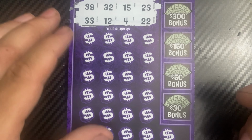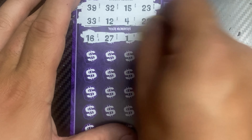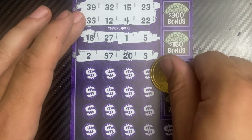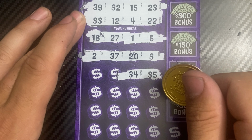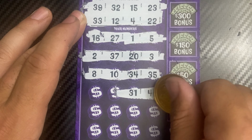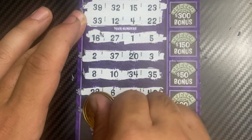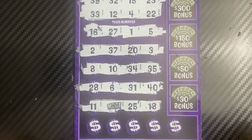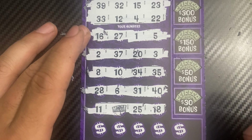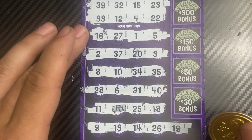Winning numbers 39, 32, 15, 23, 33, 12, 4, 22. There's a 16, 1 off, 27, 1 and 5, 3, 20, 37 and 2, 20, 35, 34, 10 and 8, 40, 31, 6 and 28, 18, 25, mega symbol, very nice. You add $30 to the prize shown under that symbol and win that amount, so at least $30 there. 19, 26, 14, 13, 9. No match.